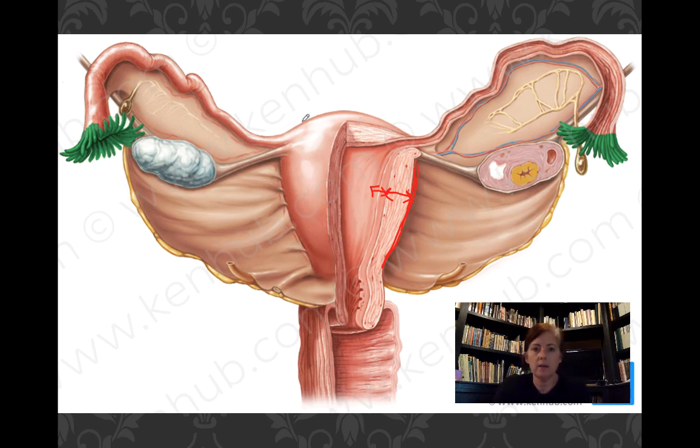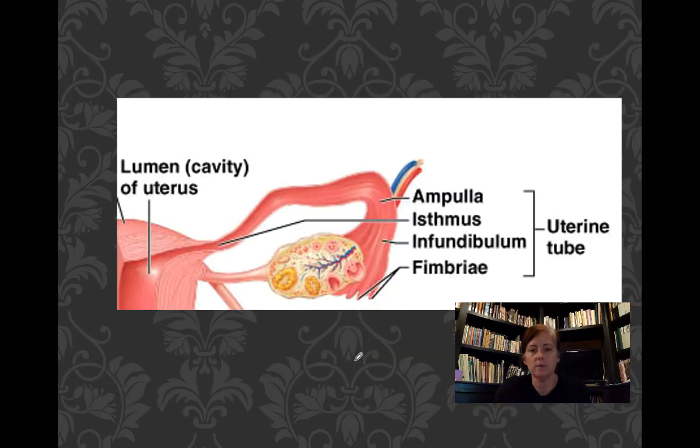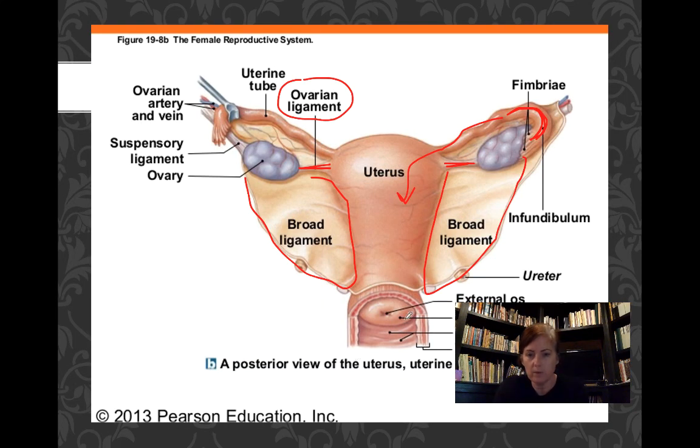So the next structure here is kind of this dome-shaped structure on the top, and that's called the fundus of the uterus. The main part of the uterus through here is called the body of the uterus. And then we travel down and we come to this kind of narrowed pathway at the bottom, and that's the cervix. So that's going to be this narrowed area between the uterus and the vagina, which is just inferior to it.